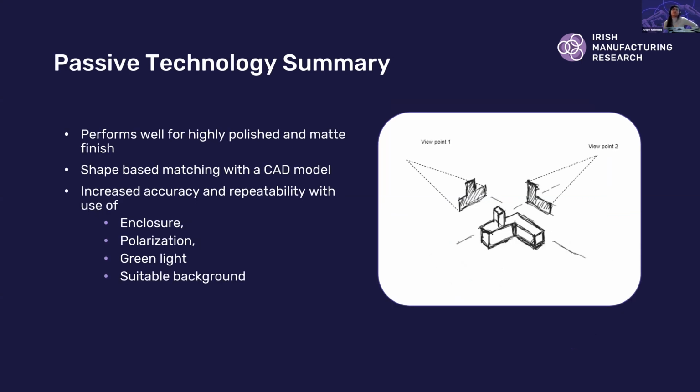And in terms of the passive technology that we evaluated, it performed well for highly polished and matte finish objects. The technology that we used was shape-based matching, which required a 3D CAD model for 3D pose estimation. And the accuracy and repeatability of the system increased by the use of an enclosure, a polarization sensor, a green light, and a suitable background.